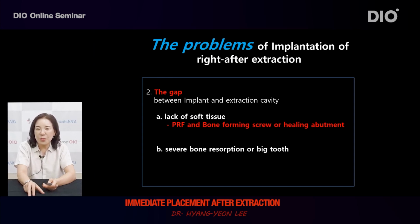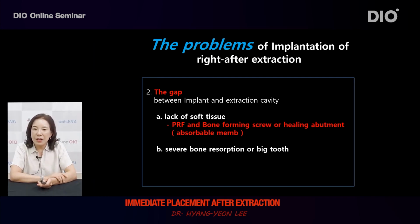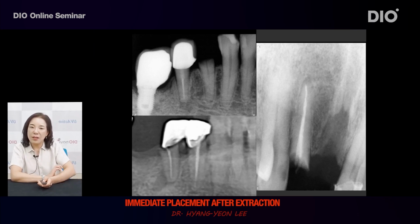Lack of soft tissue can be covered by using PRF and a bone-forming screw or healing abutment. Absorbable membrane can also be used instead of PRF. However, PRF is substantially more convenient to use. If there is severe bone absorption or a very large tooth was extracted, GBR can be applied for the gap. As such, if there is no difference in the sizes of the implant and tooth extraction socket, and there is no particular shortage of soft tissue in the gum, there is no major problem.